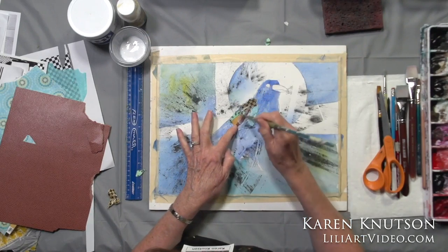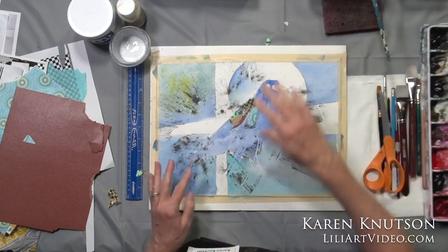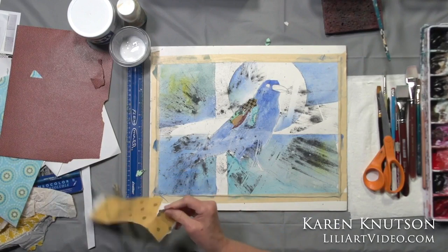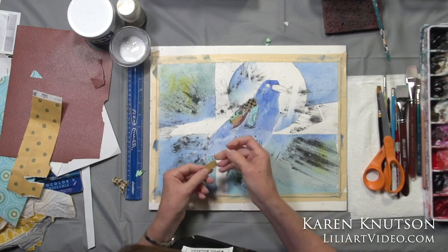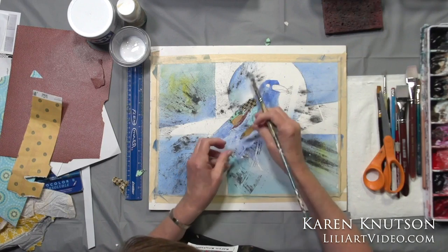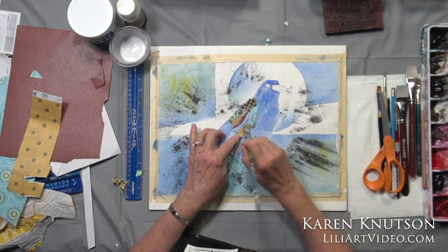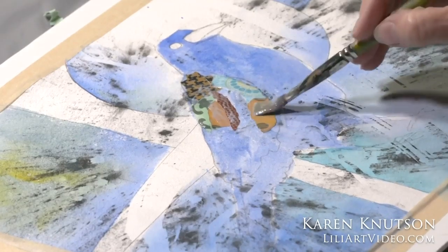I'm also trying to get a difference in values on these. So I've got my blues, and my opposite oranges and browns. Here's a yellow that's maybe a little bit lighter than the other ones, and it's got polka dots on it. That's a fun one too. I'll put this one down here. Make sure that you seal them by coating over the top of them. Just going like this doesn't work.